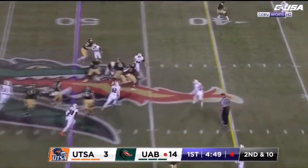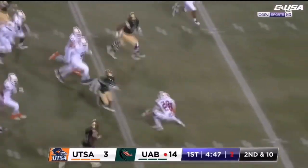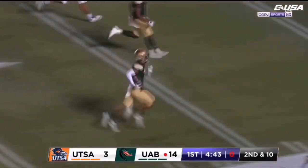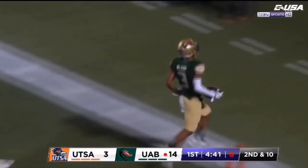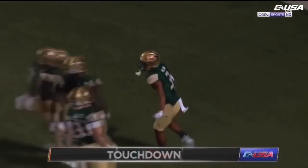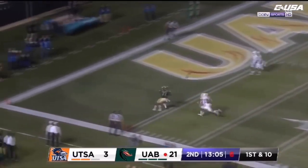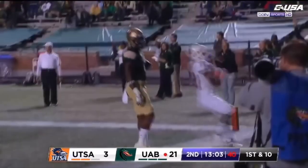Here's Wilson with his second carry already. This time, Wilson has some running room. Wilson's going to take it to the house. Andre Wilson. Already here in the first half. Johnson going for broke, wants six. Ubosi has it. Touchdown.